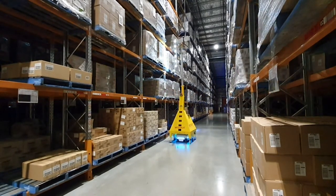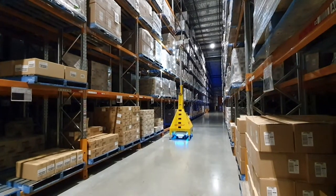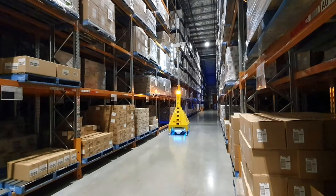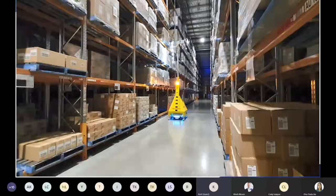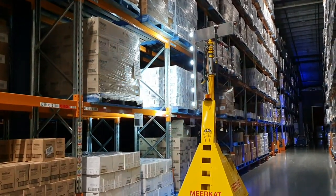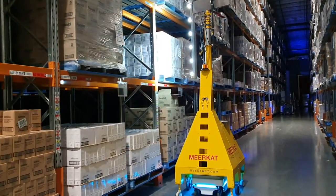So the inventory robot is fully autonomous. We've developed it so that it's totally independent of site infrastructure. We don't require any Wi-Fi or any special infrastructure such as reflectors or tape or lines or guide rails or anything like that. We basically come into a warehouse and map the warehouse. We then create a 3D cube of the warehouse, which is basically breaking all of the pallet locations down into individual locations. So every location that a pallet can sit in has an XYZ reference for the bottom left-hand corner.